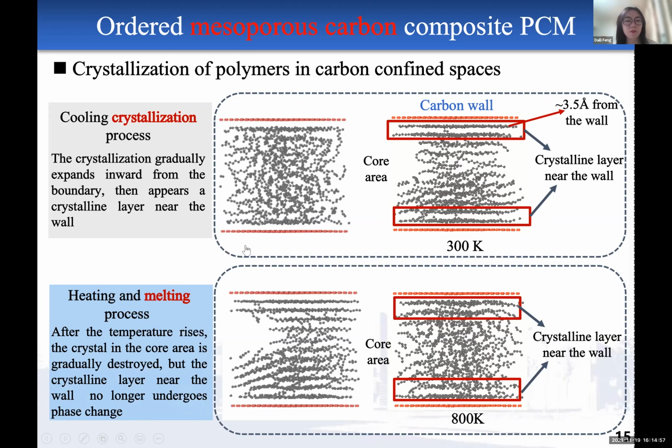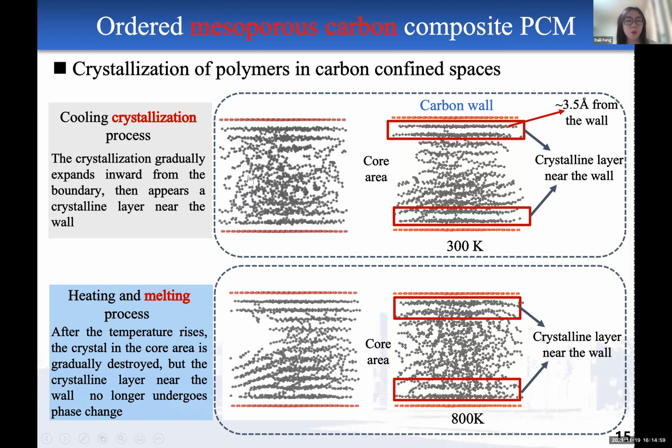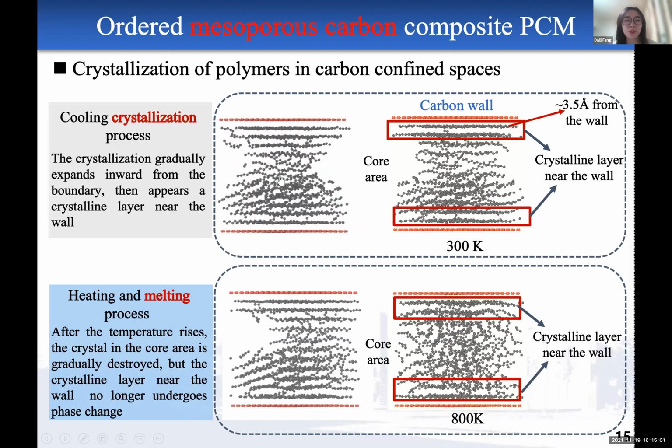Just as the video shows, we can see during the cooling process, the polymers preferentially attach to the wall surface and then begin to crystallize. The crystallization gradually expands inward from the boundary, and then a crystallization layer appears near the wall. And let's look at the heating process.